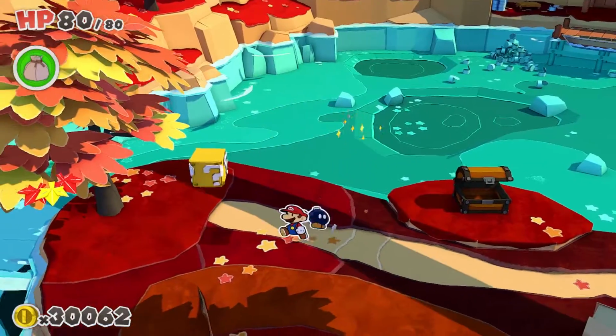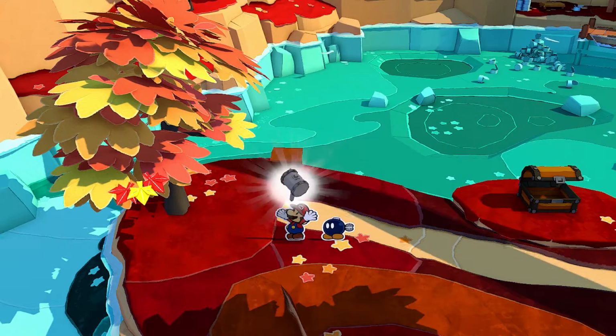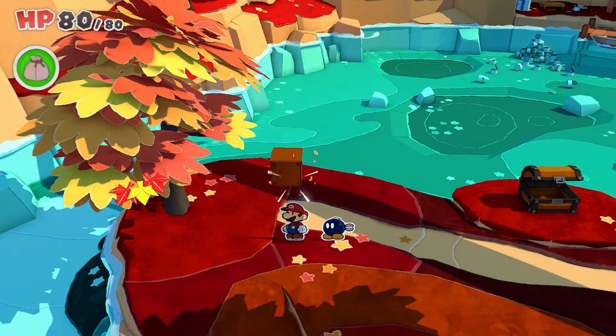Once you do, you'll be able to get over to this area here that was previously inaccessible, and you can claim your hurl hammer out of this question mark block.